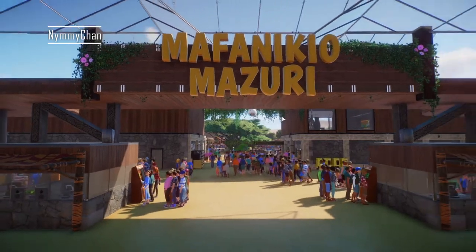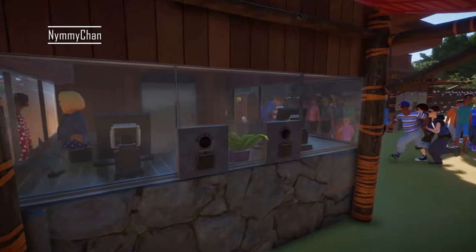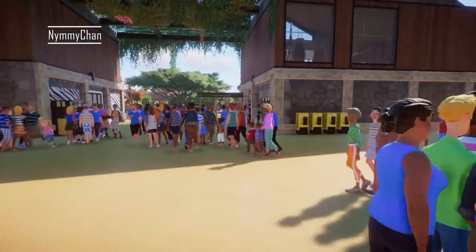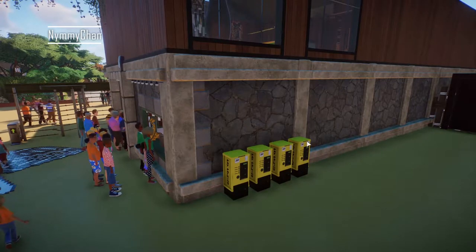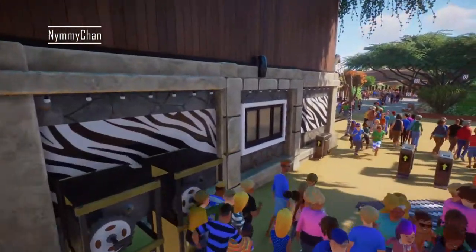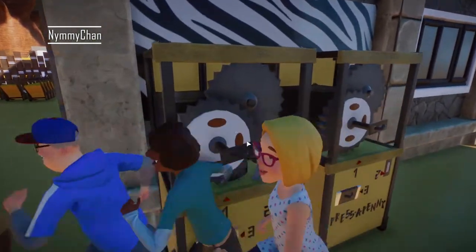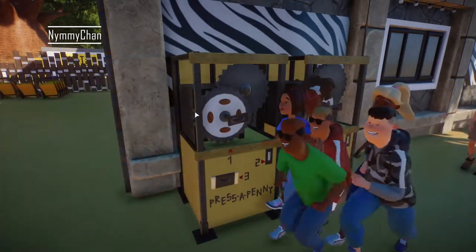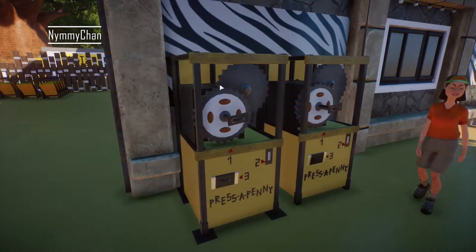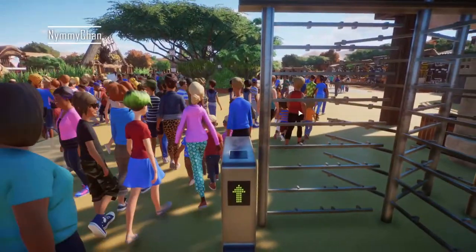Mafanikio Mazuri. Nice. Oh, with the cash register. That's so cool. Here, pay parking for parking tickets. Oh, I use this every time I see one of these machines. You press a button, you put a euro in there, like 5 cents, and then it makes a picture of the 5 cents. That's just really cool.